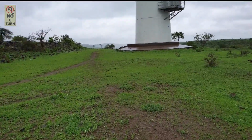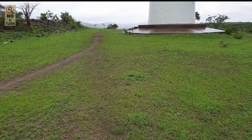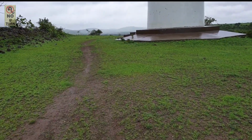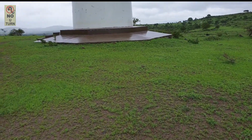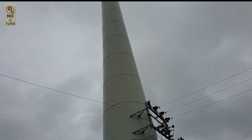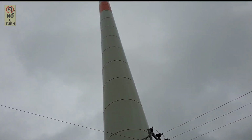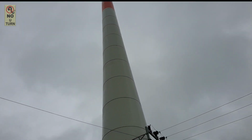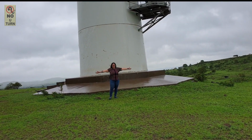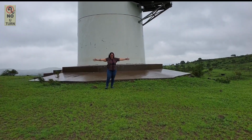So no U-turn brings you to another favorite spot of ours, which is very close to Chand Bibi Mahal. We are on the outskirts of Ahmednagar town, and we are now close to the base of a windmill. Now this is the base, and I'm going to help you realize how broad this base is. So while I pan this camera up, Reshma is settling down at the base, and there she is. So you can now see how broad the base of this windmill is.